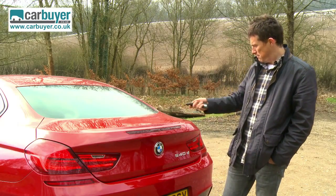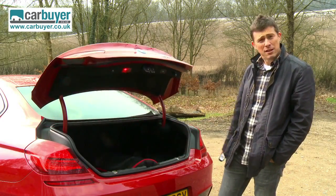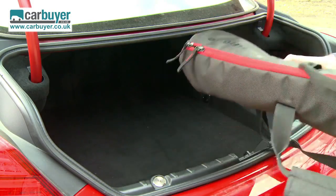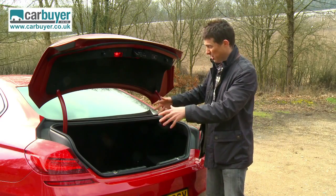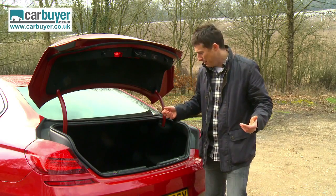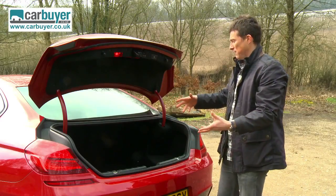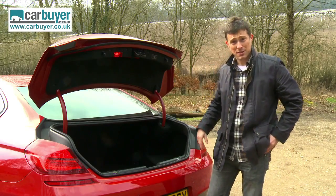Speaking of the back end, it may look quite short, but the boot is actually pretty big. And I'll illustrate how far it goes back by removing my trusty tripod bag. There you go. So it's going to be fine for packing you and your luggage off for a beach holiday in the south of France. You can also get the car with a ski hatch, so you can take it to the Alps. And if you notice, the opening is very wide, so you can fit even the largest golf bag in there, which is important on a car such as this.